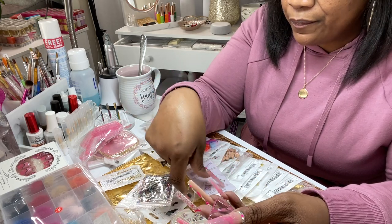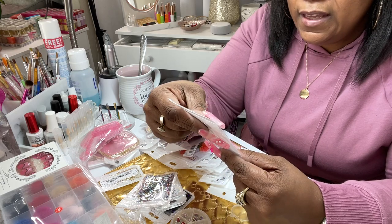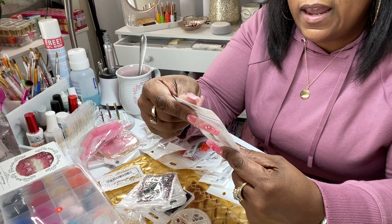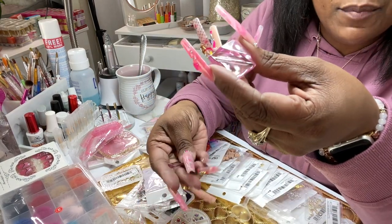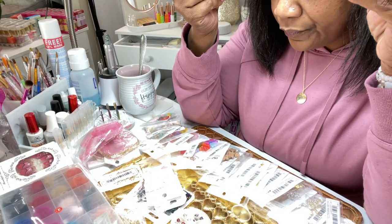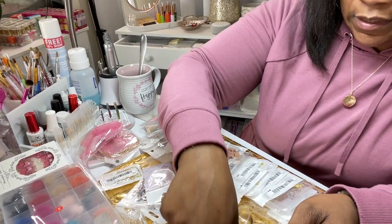So I bought this little thingy here. I don't even know what it's called, a molding. This is called a molder. So the reason I purchased this molder is because, okay, like this right here, for instance. I got some right here.